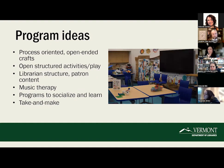So let's talk about some concrete ideas for programming that are more accessible for folks with different disabilities. So when you're planning a craft program, you could consider offering process-oriented, open-ended crafts rather than a product-oriented craft. So if you're not sure if your program is process-oriented or product-oriented, you can think about the finished product that patrons will have in hand at the end of your program. And if you can show people an example of what it should look like, then your program is probably, but not always, product-oriented. And when someone has a disability that prevents them from being able to create that product, it can be frustrating and alienating for patrons.